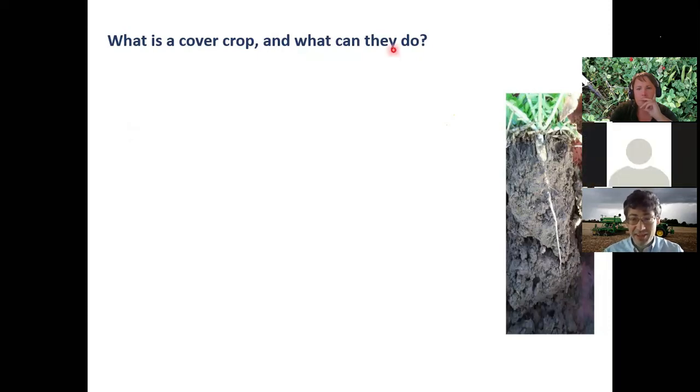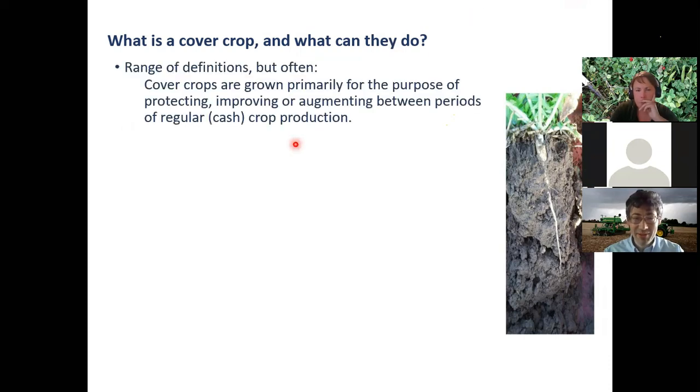My screen's not updating, so slight technical hitch. Let's hope that comes back in a minute. Here we go. So the definition of a cover crop really is a crop primarily grown for the purpose of protecting or improving or augmenting the soil between periods of regular cash crop production.